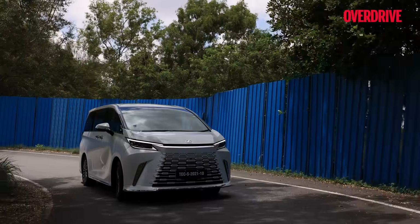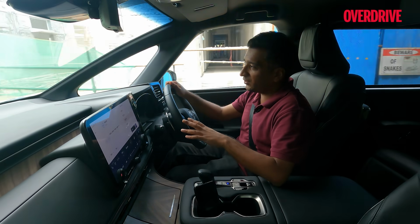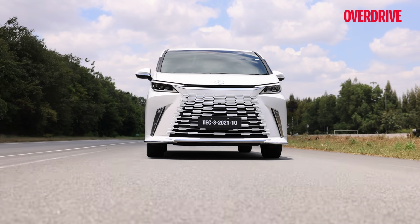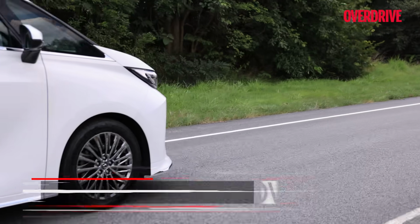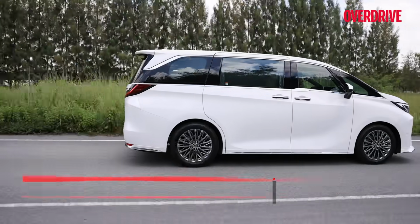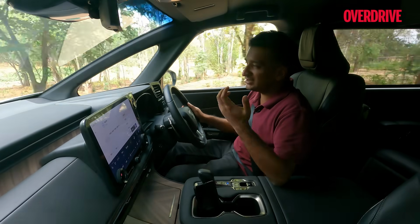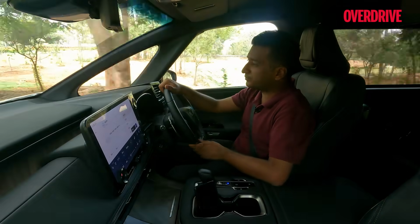But what you do notice is the refinement. Now we've known these powertrains to be quite noisy before, but in this case, as you can hear right now, the engine is quite silent. It feels quite far away from you, and there is that drone that we noticed, but it's distant. And considering you won't be going too fast in this car, that CVT effect, that head nod effect that we sometimes don't like, that delay, at least in these really low speed environments, it's pretty well controlled.